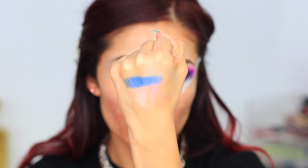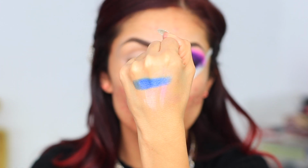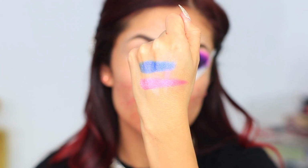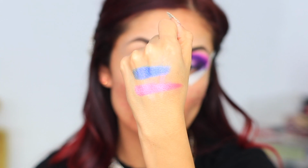I'm trying to figure out what I want to do for the lid. The first shade I have is this one right here, which is called D2. It's kind of like this duochrome shade where it looks blue, but it also has a shift of purple to it. B3, this more intense pink, kind of just to wrap it all together. Let's go ahead and cut the crease. And I think I'm going to do D2 and B3.